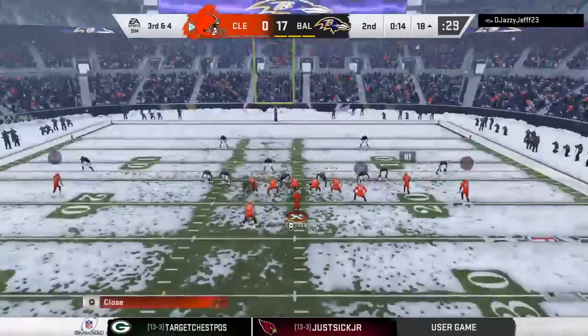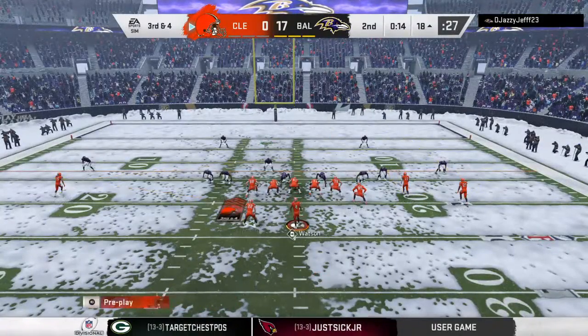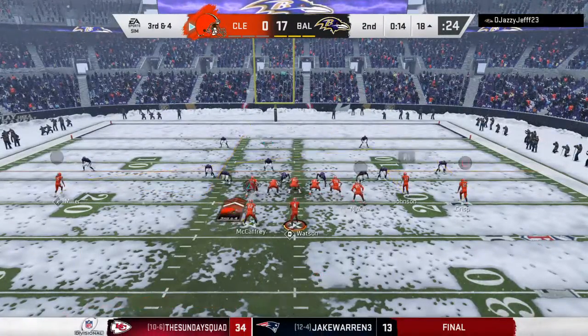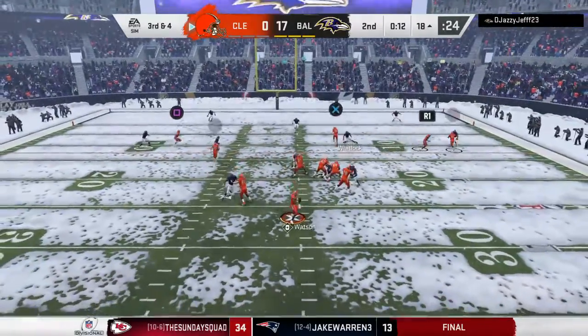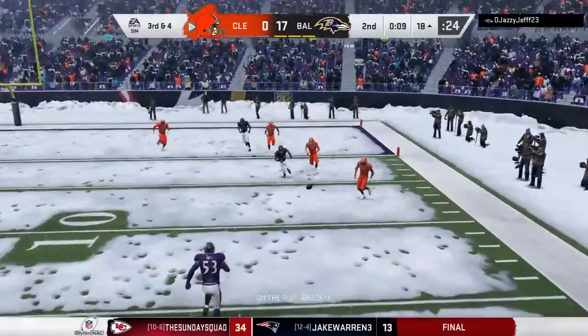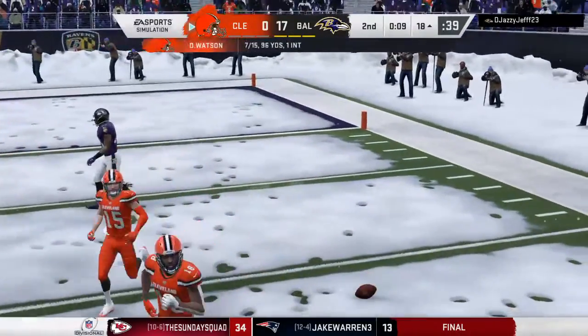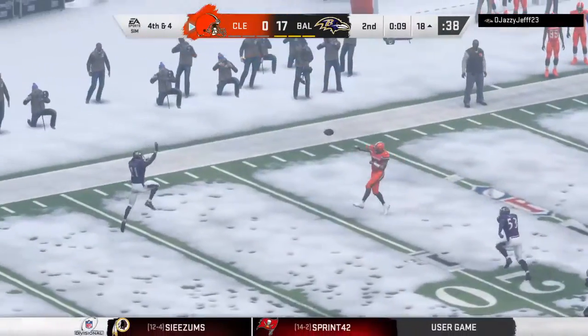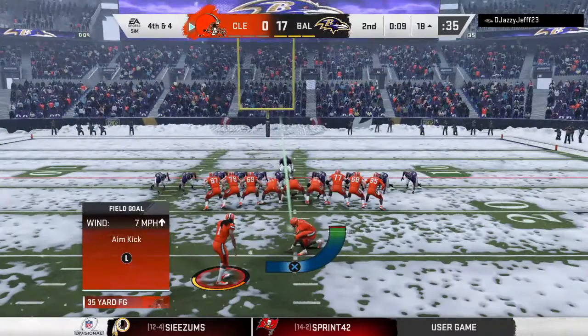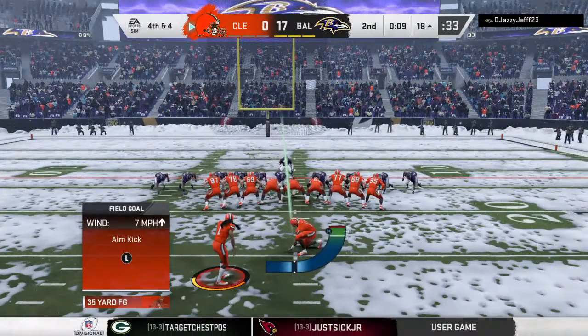Here's the seventh play of this drive. This is third and 4. Watson looks to throw again. Eluding the pressure right. To the goal line, but it's incomplete. So they won't get a touchdown, but here's a chance to at least get three to end the first half.